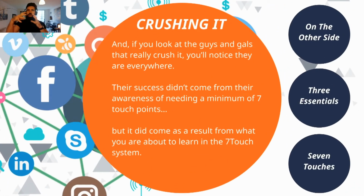So let's jump into the people that are crushing it. If you look around, you're going to notice they're everywhere. Their success didn't necessarily come from their awareness of this. It's not necessarily that it's some secret that only an elite few know. There's not many people that know about the rule of 7. Some do, some don't. But even if you're not aware of it, the people that are crushing it are crushing it as a result of the rule of 7. Because they're everywhere. They're constantly everywhere. They're consistent. They're showing up. They're doing it over and over and over again.